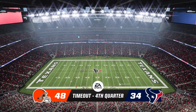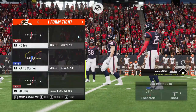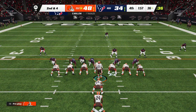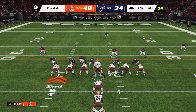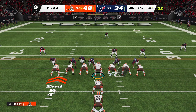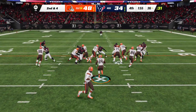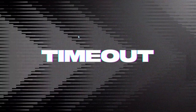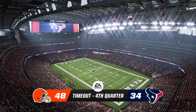Out of the break with 1:57 to go in the ball game. So they come up on second down, and if they can get another run like we just saw, it would likely put an end to this thing. A run for Nick Chubb, and this time not quite to the 30. It'll be down at the 31-yard line.